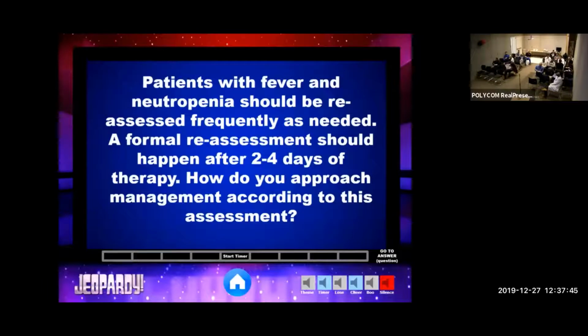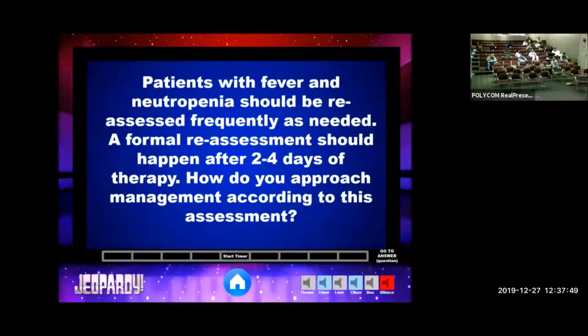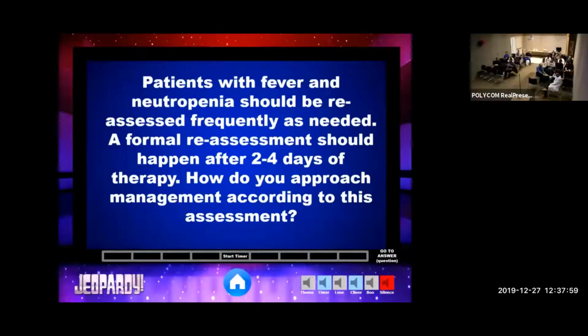Is the patient still febrile or no? The patient is still febrile. We'll continue the same antibiotics. Okay, that's correct. You continue the same antibiotics and reassess afterwards. So let me give you another possibility. The same patient who is no longer having fevers, but is still neutropenic, what do you do? And cultures are not growing anything.